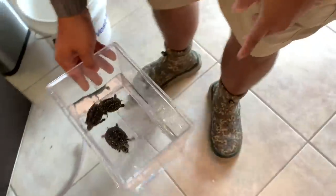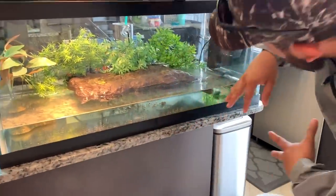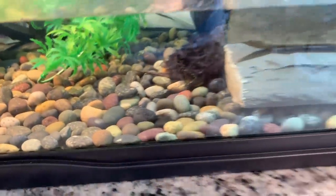Oh, yeah. All right, so what we're gonna go ahead and do is siphon all the water out of this tank, clean everything, clean the filter from all the gunk, then add the river rocks, just like we have for Godzilla, and set it all up again and have them up and running. So I'll be back in a second.